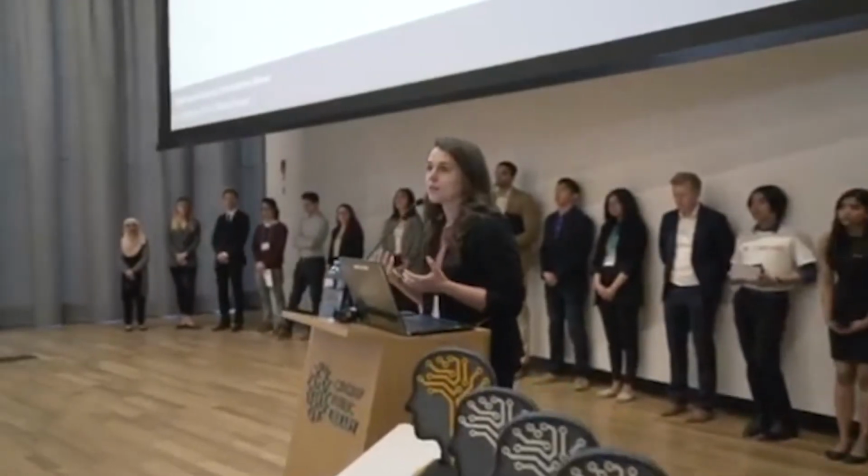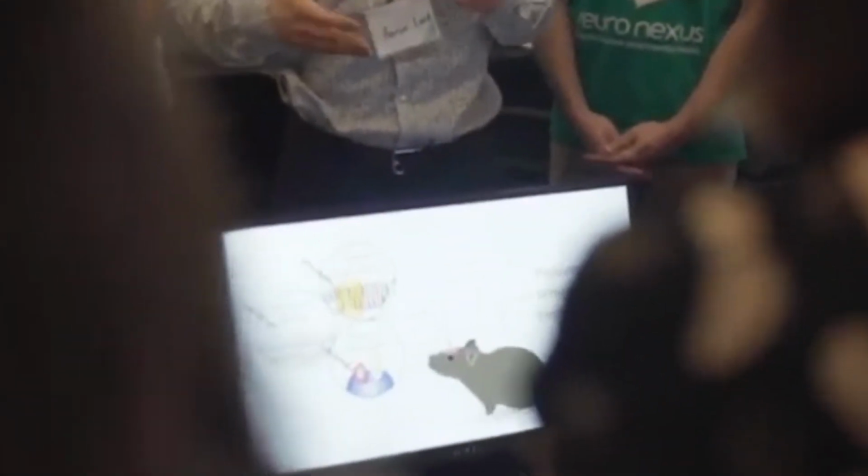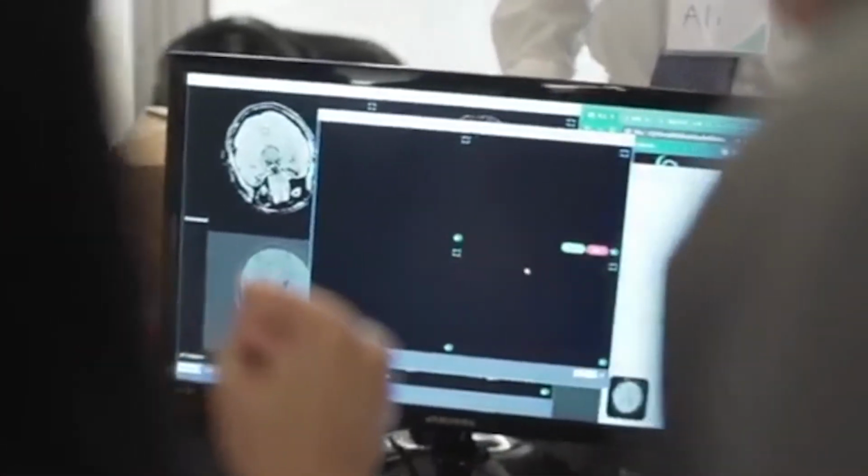I think a really big one that Calgarians need to be thinking about right now is the diversification of the economy. We have this incredible world-renowned research institution here, the Hotchkiss Brain Institute. We have excellent funding sources for neuroscience and neurotechnology. It's almost like it's just waiting to happen. There's this untapped resource that's just sitting there waiting to be discovered.